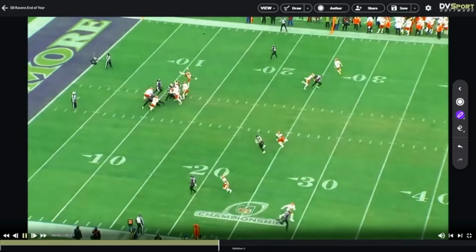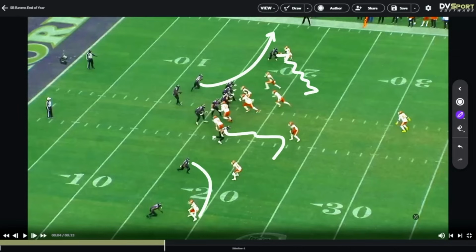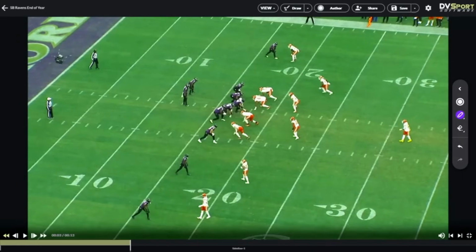All right, so we're going to run a little stick concept. Looks like we're going to run a hook and a flat, and then we're going to run stick, flat over here to this side. Okay, so either side can actually work here. Based on the initial look, unless you know it's pressure, then bringing an extra guy down here, I'm probably going to work the other side because I've got numbers and I've also got a soft player to this side.